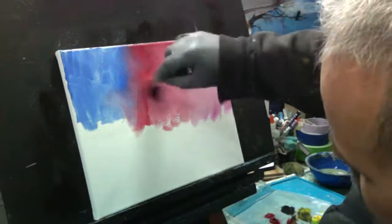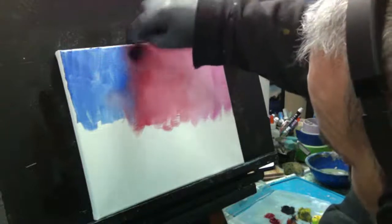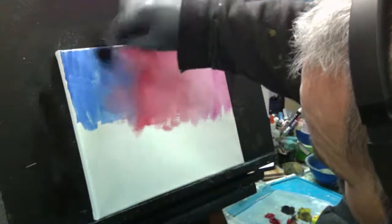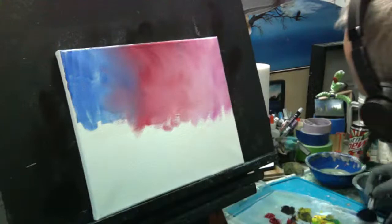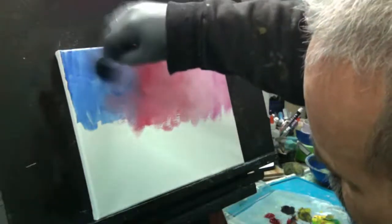Not sure what I'm going to paint yet. As you know, I paint strictly by what comes in and what I'm doing. I just saw these colors sitting on my palette and I thought, those colors will look really cool together. So let's go ahead and put some on there.